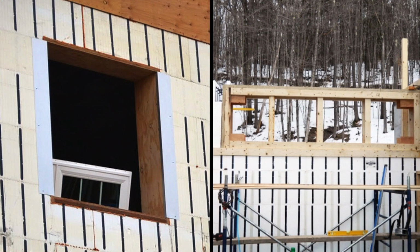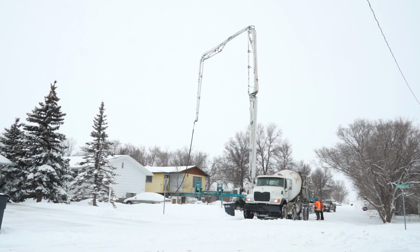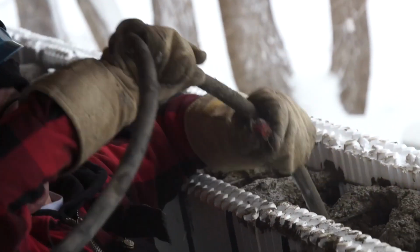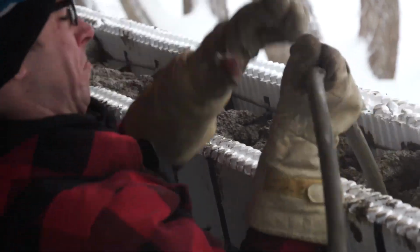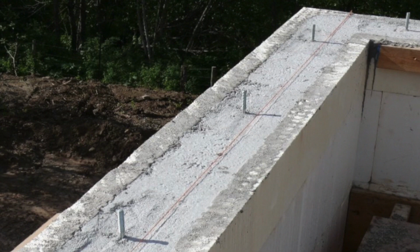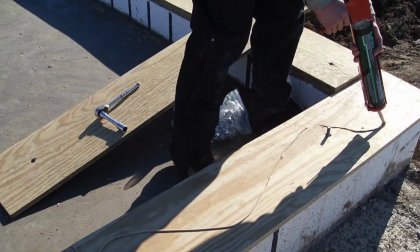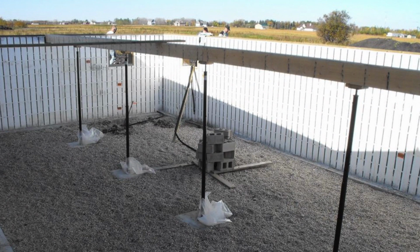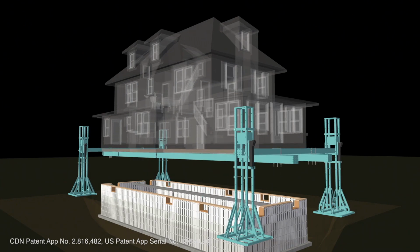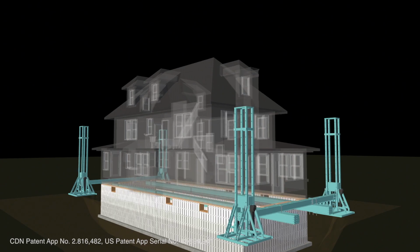Openings for basement windows are cut into the blocks and wooden window bucks are installed. Following a final check, concrete is pumped into the wall cavity and vibrated to ensure that there are no voids in the wall. Before the concrete is set, connection bolts are embedded to provide fastening connections to the floor joists. Following a curing period, a wooden top plate is installed on the new wall. The main beam and supporting teleposts are installed. The house is then ready to be lowered onto the new foundation.